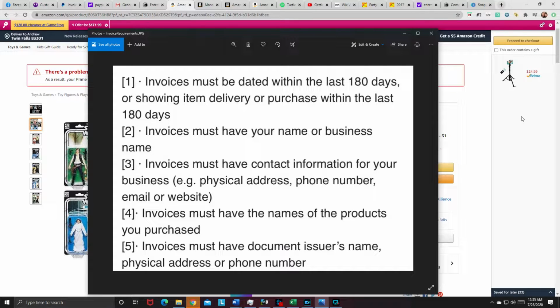Number two, the invoice must have your name or your business name on it somewhere. You have to have the same name on the invoice that you have on your Amazon account, whether that be your name as a personal seller, or your business as an LLC or a corporation. It's gotta be the same, guys. Number three, invoices must have contact information for your business. And again, the physical address, the phone number, whatnot, on the invoice must be the same as it is on Amazon. So the shipping address or contact information address that you have on your Amazon Seller Central account must be the same as on the invoice.